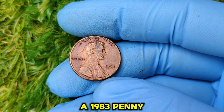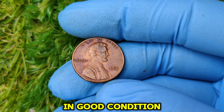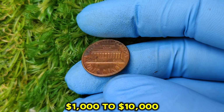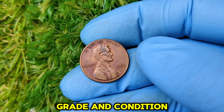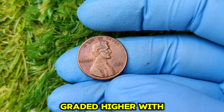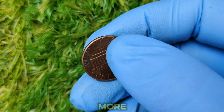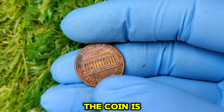If you have a 1983 penny without a mint mark in good condition, it could be worth anywhere from $1,000 to $10,000, depending on its grade and condition. Coins that are graded higher, with fewer scratches and wear marks, can fetch significantly more. The condition of the coin is critical.